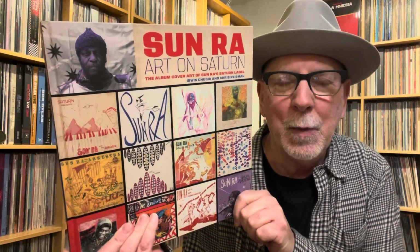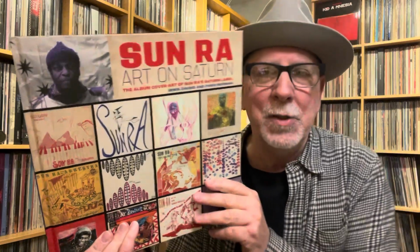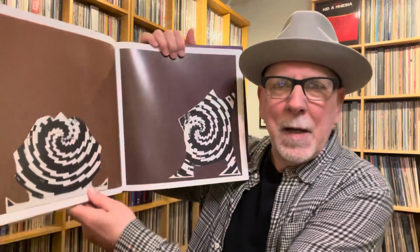and a lot of the album covers were designed by Sun Ra and some of the members. They would literally sit around and draw on each cover, so they're very collectible now. I don't have any of the originals. I've never got into collecting Sun Ra covers, but this is the album cover art of Sun Ra's Saturn label. This compiles an amazing collection.